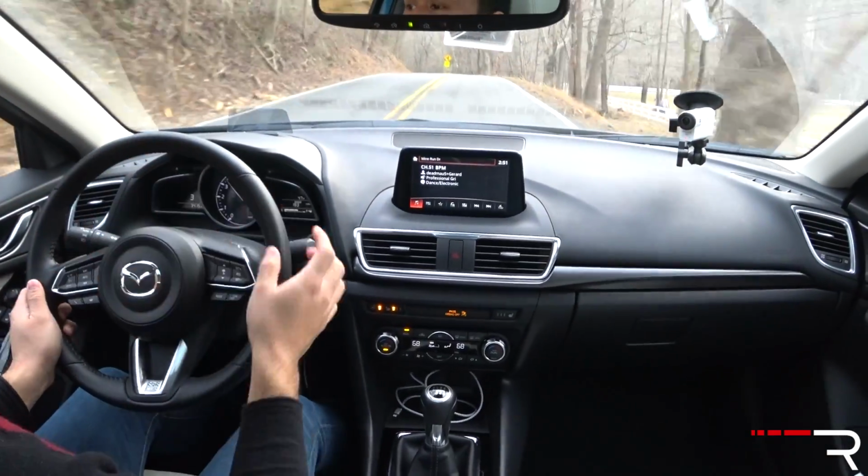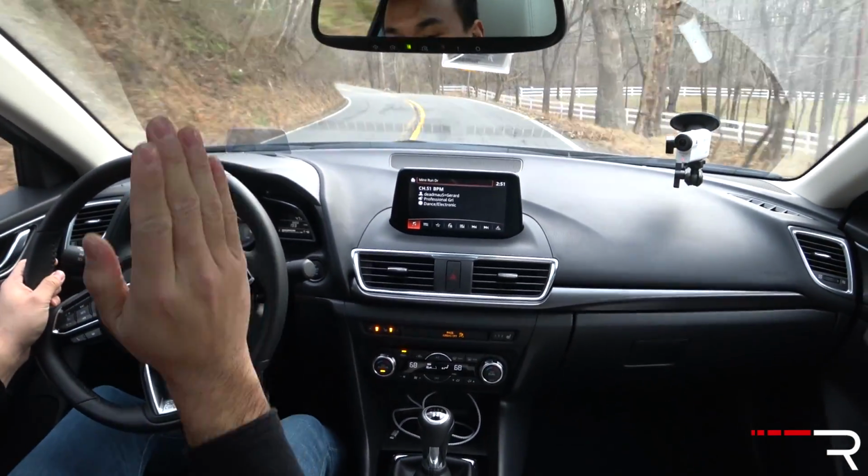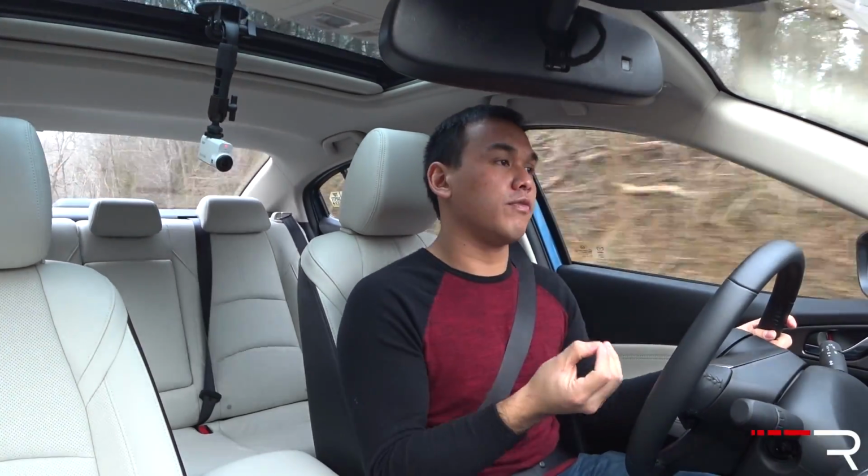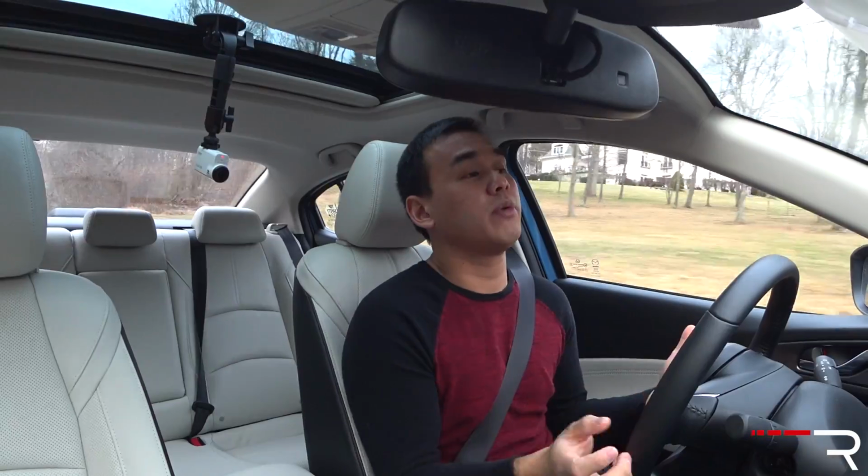Now, the whole feeling is supposed to be pretty much just linear. You're not going to really notice it. All you really feel is this car being an extension of yourself when you're going around corners, and that's exactly what the Mazda 3 does.